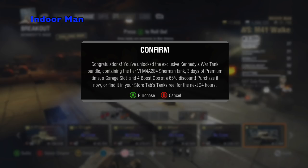For completing this campaign, I get access to a temporary discount on the M4A2E4 Sherman, which is just a Ripper without the fancy camouflage. And there's a little typo here that says it's a Tier 6 tank, but it is actually just the Tier 5.